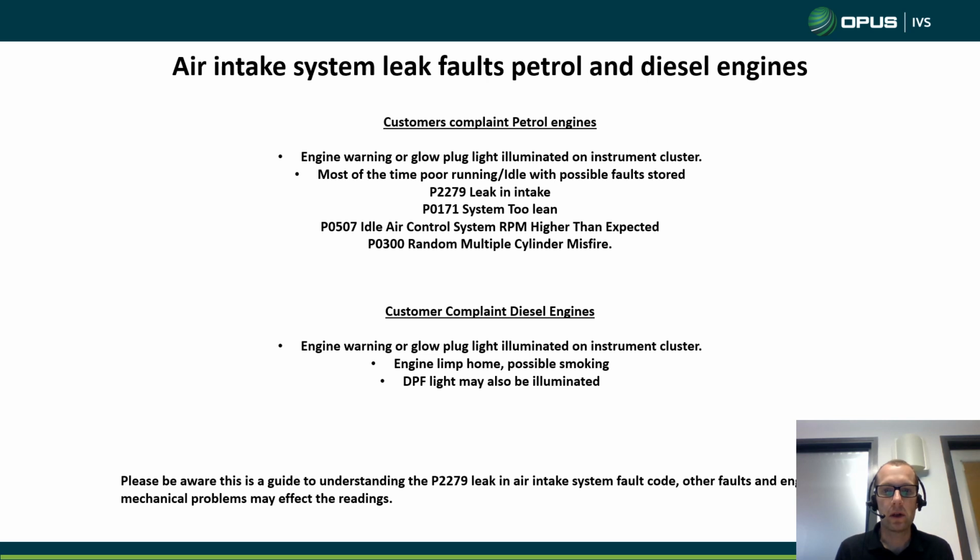Diesel engines have a slightly different scenario. They usually come in with the engine warning light on, but usually no symptoms, so no driving problems. Maybe a DPF light is on, but only because the fault's been stored for a long time. But usually you just get the one fault code, the P2279, and that's it. So you're left with that one fault code. Let's look at this in a bit more detail.